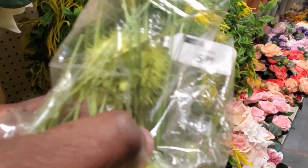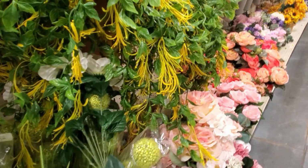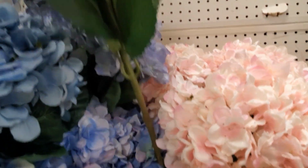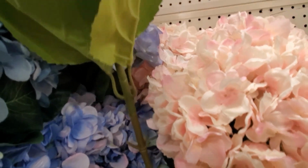Now, this bunch of flowers here was $5.99. And I think if you were to go to a bigger store like Hobby Lobby, it's going to take a minute before that long stem becomes $5.99. You can get a great discount.